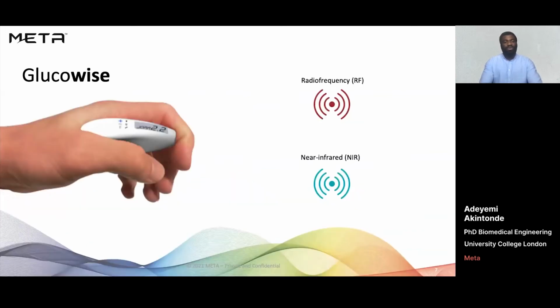So metamaterial are in the process of developing GlucoWise. GlucoWise is a non-invasive device that can be used to measure glucose concentration level in people affected with diabetes. And this typically works using two types of sensors, so radio frequency and near infrared.